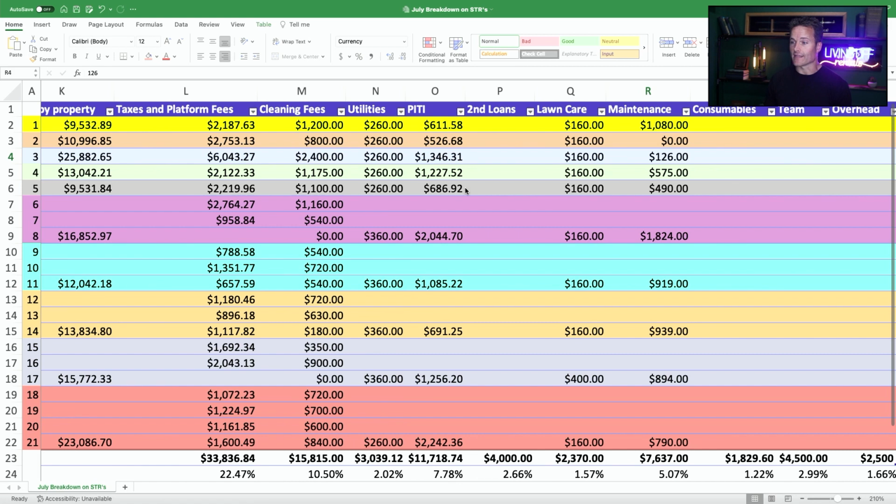And so you can see the payment at 10%, that's $480,000 borrowed, give or take, that we owe 10% per month on. So you can see how that factors in. Then we've got lawn care. Obviously, every week we've got to have the lawn looking really good and cut.